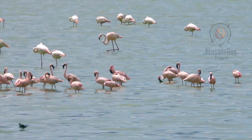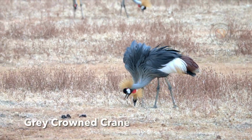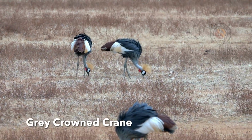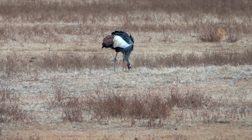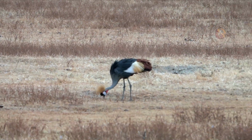While this was happening on the right side of the jeep looking into the lake, to the left side just of the gypsy were the grey crowned cranes. This was a new sighting as well for we Indians.